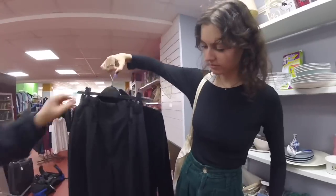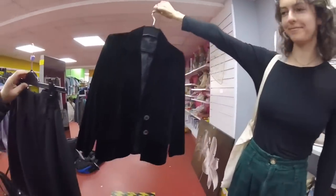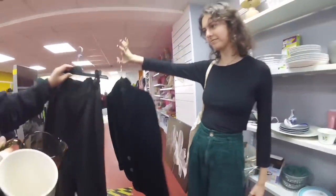Zara trousers and an amazing jacket. A vintage velvet jacket. Oh, how much is the jacket? £4.50. Nice. Ooh. Fancy.